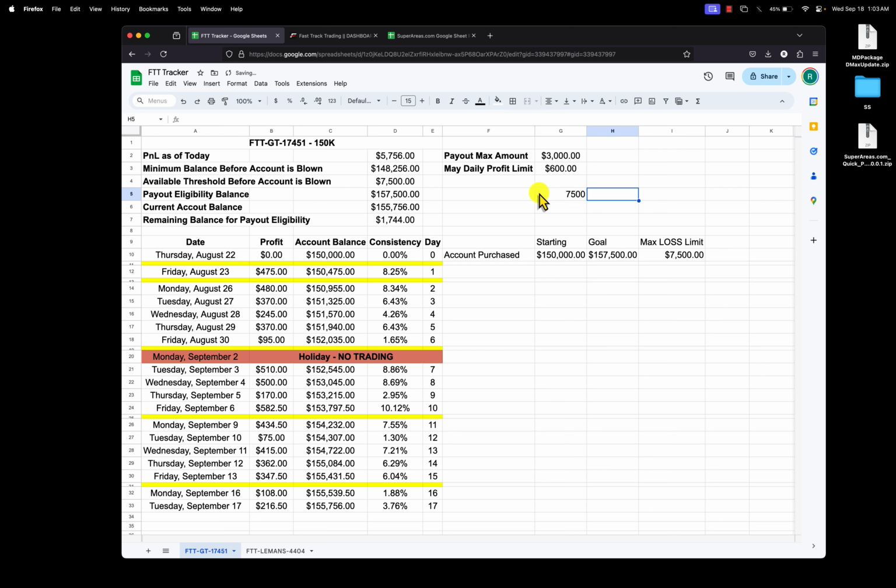And I said to myself, if I were to do 7,500 at $200 a day, it will take me 40 days approximately, which is the goal I set for myself. If you want to do it less, let's do $150. You will make it in 50 days. So 2.5 months later, you can get the $3,000 payout. And if you have multiple accounts, 3, 6, 9, 12, however you like to do it.